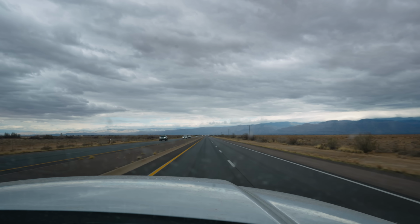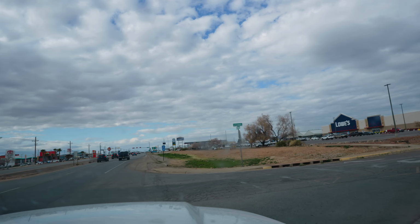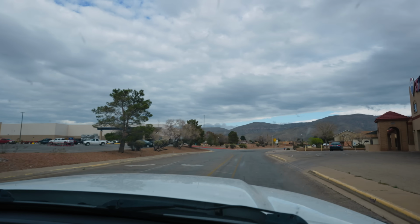But RV life mail tip for you. If you need something shipped that can't go to an Amazon locker and you don't quite trust general delivery at the post office, you can find these mailing and shipping services businesses in different places. This one's called Direct Mail in Alamogordo. And for a small fee, usually anywhere from $2 to $5 per package, you can have it shipped there and pick it up.